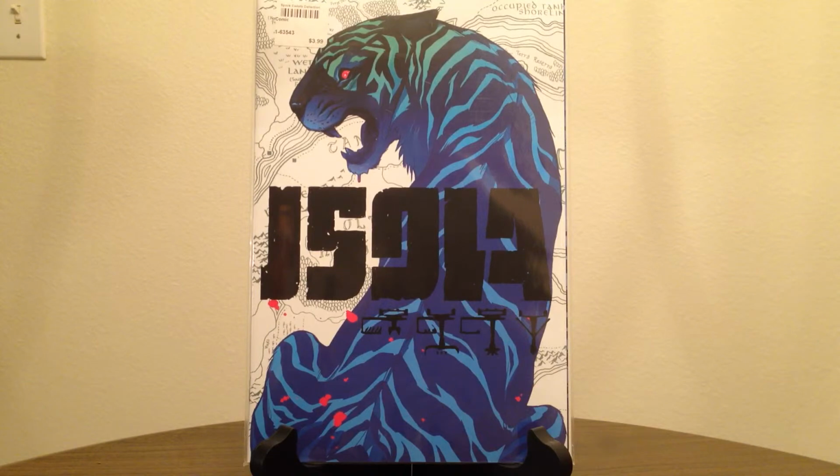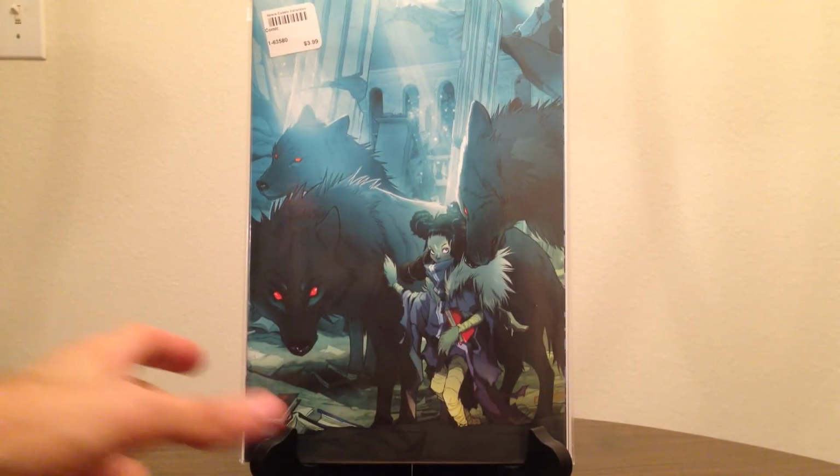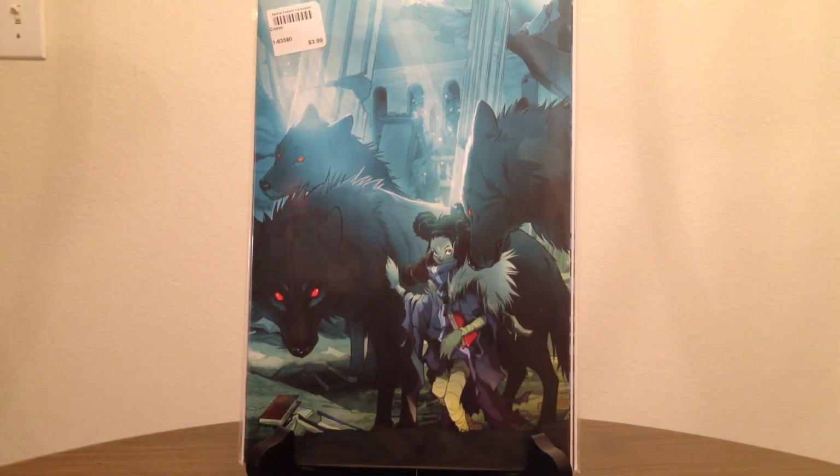However, when I was at the store on Wednesday, they had the first issue there, and they also had the Virgin cover of the second issue, which I could not pass up. And since I got the second issue, I figured I might as well get the first.